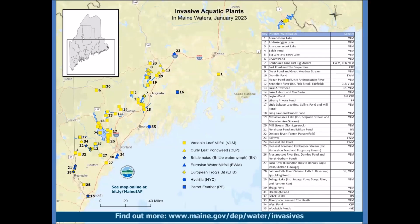So this is our map, and we actually just got some new brochures, which we have at the office if anybody wants one. This is the map of where these invasive aquatic plants are documented in Maine. That's something I like to stress: the documentation of these things. That doesn't mean that there aren't other lakes in Maine that have invasive aquatic plants. It just means these are the ones we found and mapped. So here's the list, and curly leaf pondweed is our yellow triangle. That's in a few places there.